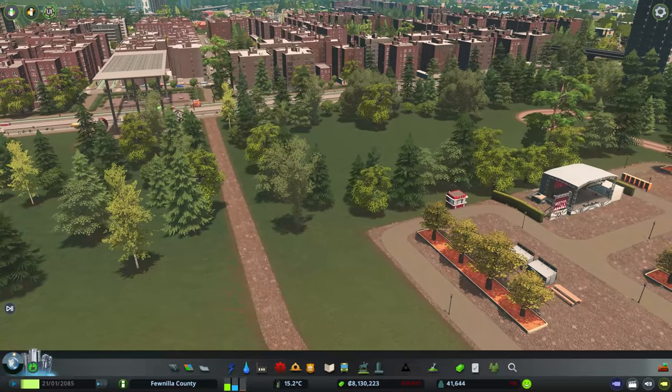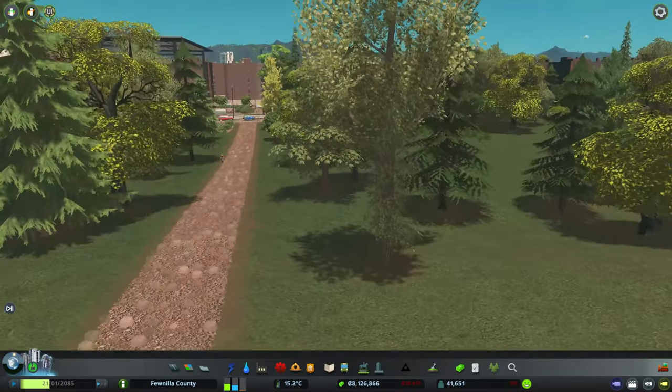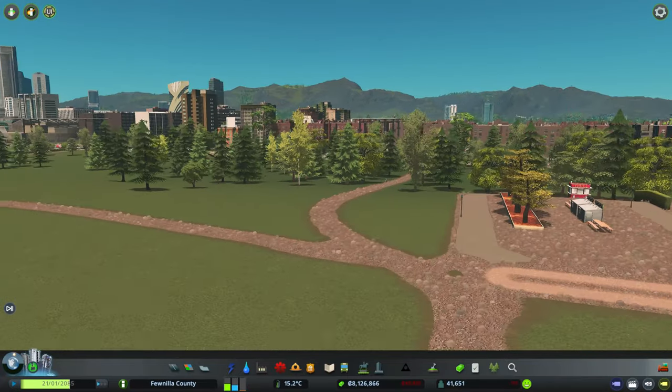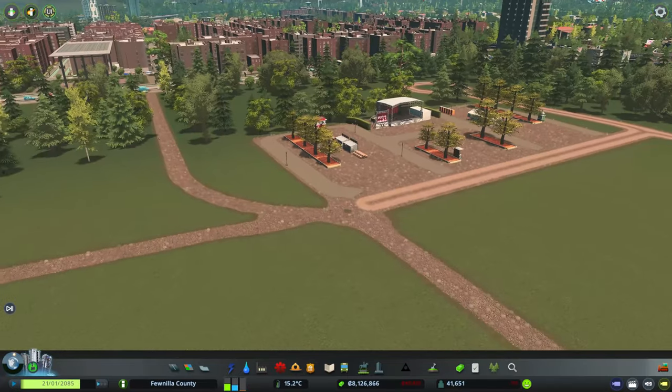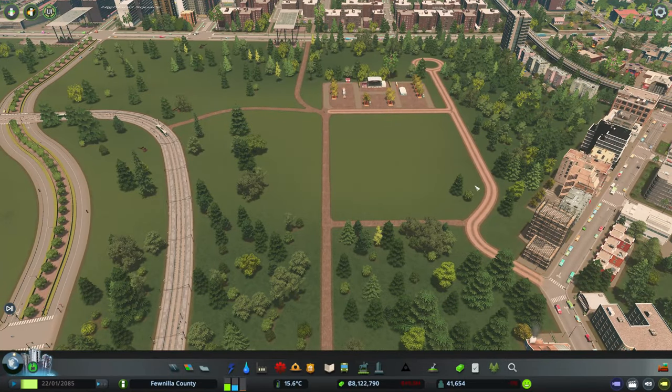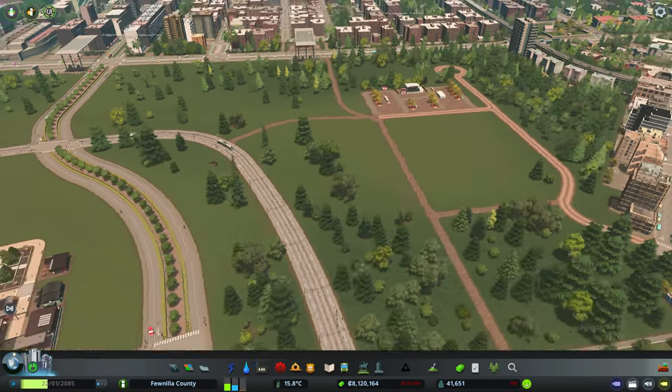We've actually already got people using the pathway, do we? Yes, we do. I could have sworn I saw a person then and they disappeared, but there we go. We have already got people using those pathways to get around, which is lovely to see. So we'll come back and do a little bit of work on the backstage and things like that.